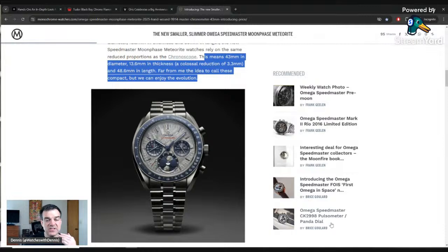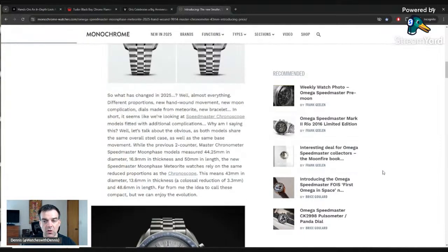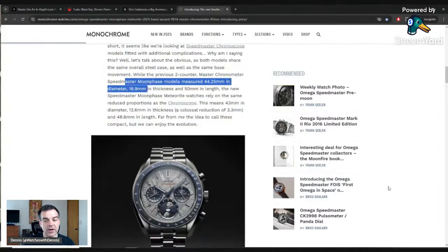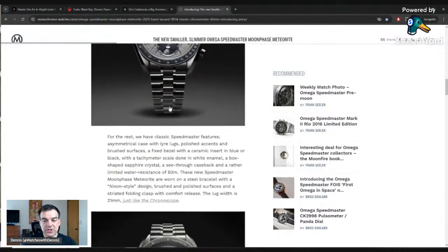And 48.6 millimeters lug to lug. So this is going to be very, very wearable, much more wearable than the other one. The other one was going to rule out, like, I would never have considered that, the old, what was the sizing again? 44 millimeter diameter watch. I'd have thought I could wear it. And it's a dive watch. I could. The moment I would have seen 16.9 millimeters in thickness, I would have pieced out on that thing right away. So anyway, you've got two colorways here.